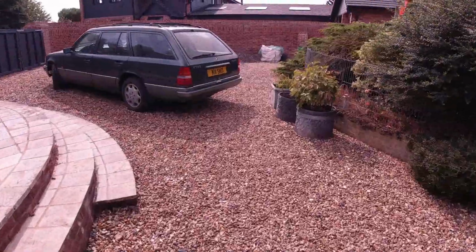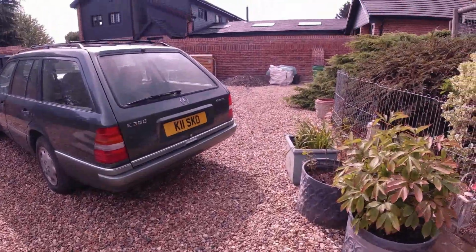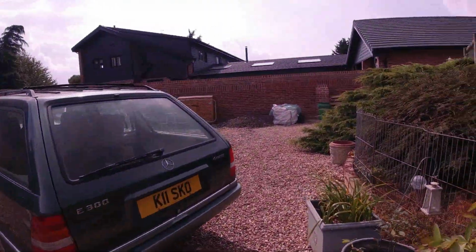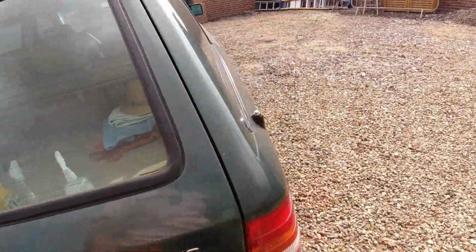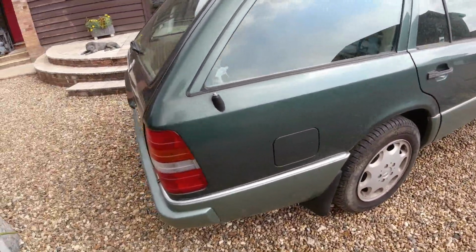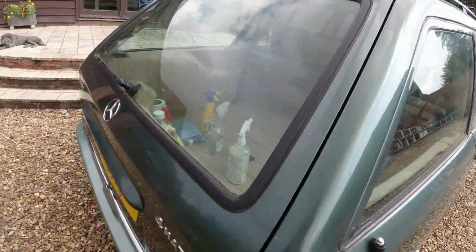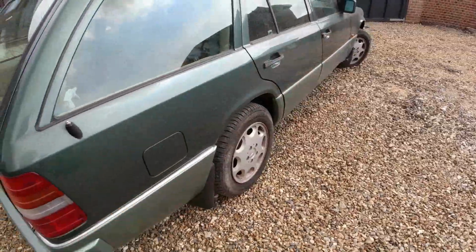Right, well, now that we've finished the project over there, that great big building, I started to do some work on my cars. I started cleaning the Mercedes, which was not an easy job because the back of it was completely full of junk. Anyway, that's much better at the moment. I'm still working on it.